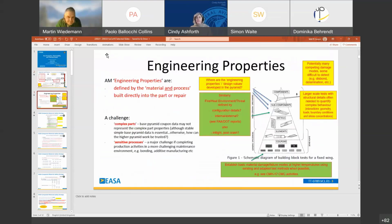Okay. So what's obvious about these clever materials, well, okay, they're not so clever. Some of the composite materials have been going for a long time. You have these clever concepts to get around anisotropy and material sensitivity. So when we start building our more complex parts, we've got to ask ourselves, where are the engineering properties in the test analysis pyramid? And the first thing you've got to think about is those engineering properties are a function of material and process, and the properties you need to know about may not even happen until you're high up the pyramid.